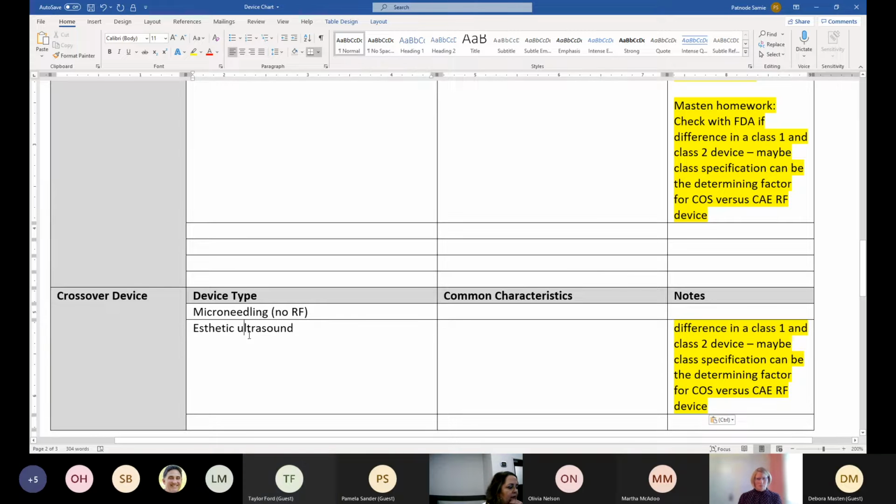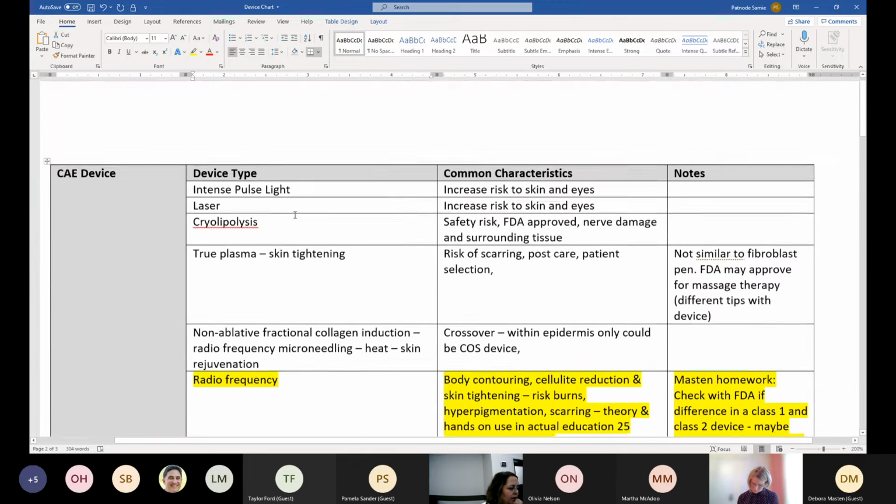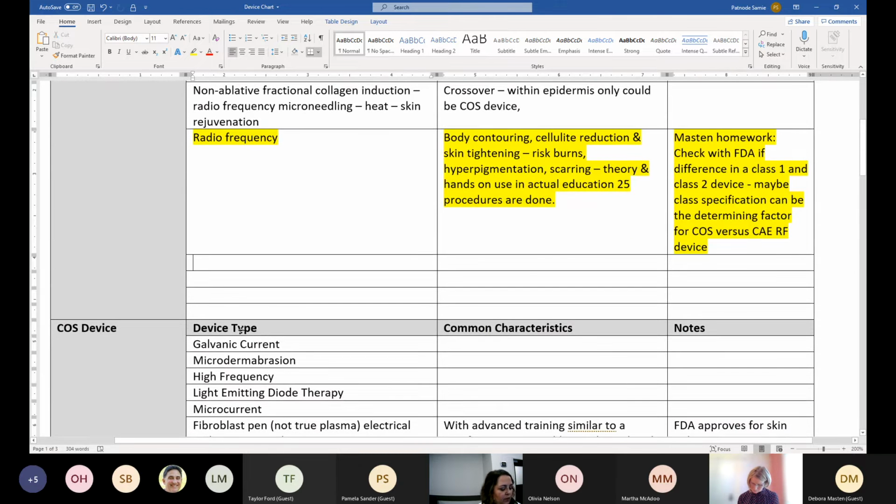Okay, so tell me about the ultrasound device that would be CAE. What would be the risks, education, those types of things? You can have burns, bruising, blisters. Also, if you were to hit certain areas with certain nerves, you could cause permanent facial sagging, nerve damage.